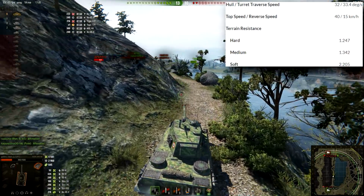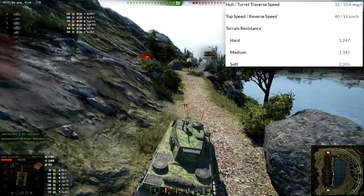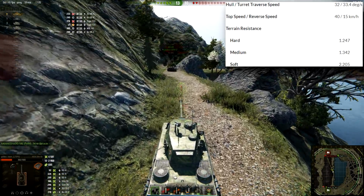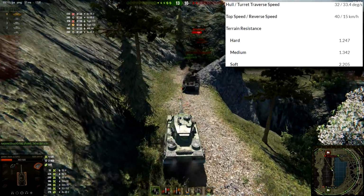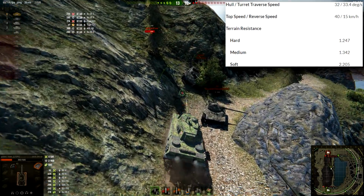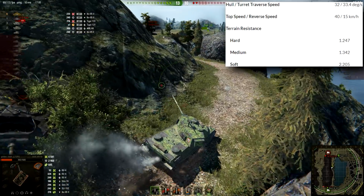Hull and turret traverse speed 32 degrees per second and 33.4 degrees per second. Top speed 40, 15. Once again, every single tank starting from tier 8 they have exactly the same mobility, top speed wise at least. The range resistance numbers 1.25, 1.34 and 2.21.